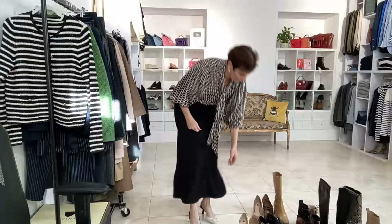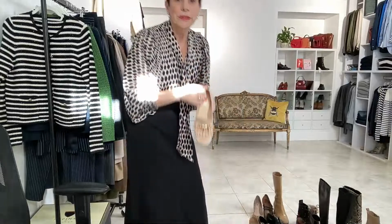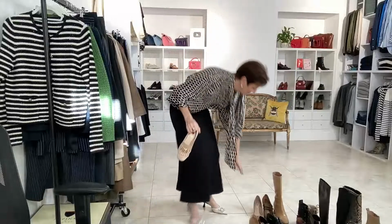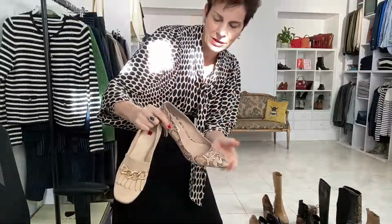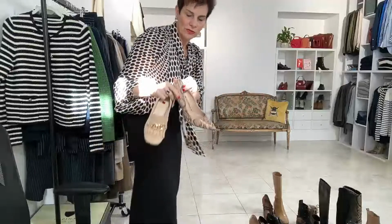A vamp. What is a vamp? This is the vamp, the front of the shoe. The higher the vamp, the less sexy it is. The lower the vamp, the sexier it is. I did not make that up. So this is a low vamp. You see more of the foot, therefore it's sexier. And you have a stiletto heel, sexy, and it's pointy, it's sexier. So this is called a sexy shoe.